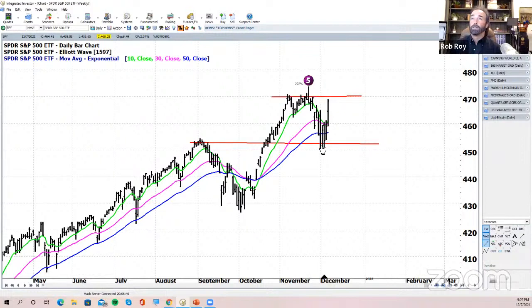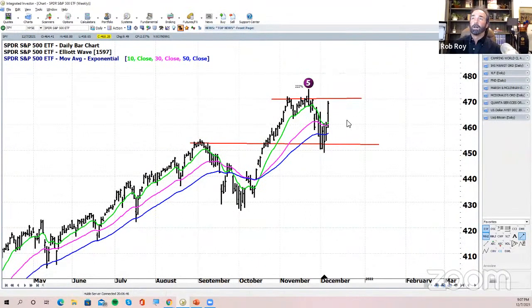It was a corrective test of both those highs from the beginning of September and the 50-day moving average. And so now we're back up towards a resistance area. And based on today's close, you could argue that we're a little bit overbought at this point in time. So I think at this moment in time, it's prudent to say, all right, let the market show us something.